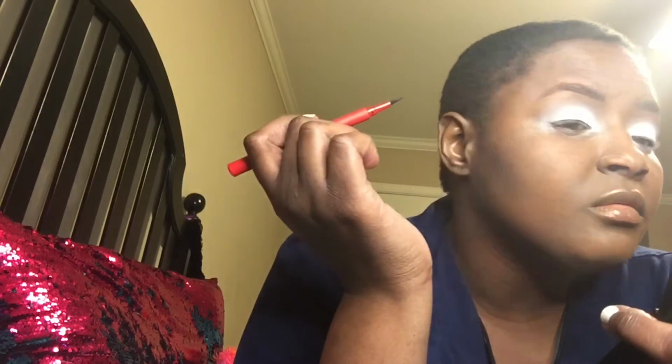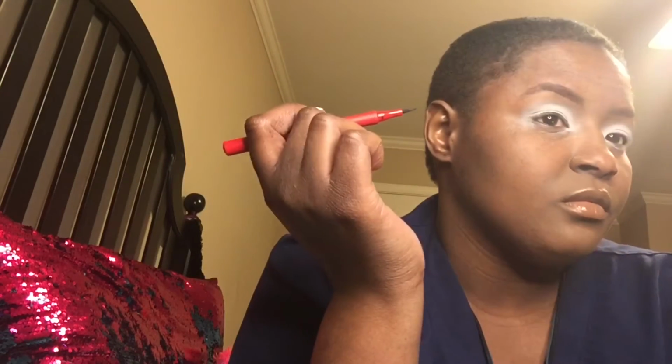Next, I used the One Size Beauty On Point 24 Hour Eyeliner and made a pretty decent wing on the right side. I don't know what I did on the left side, because you'll see how badly I messed up that left eye. And somehow later on in the video, that left side may look a little bit better than the right after I somehow cleaned it.